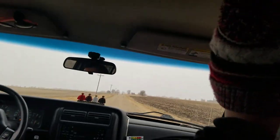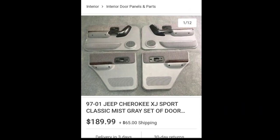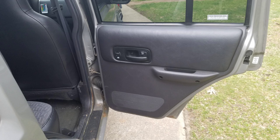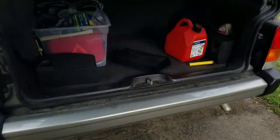So then I thought, what can I do about this? How on earth am I supposed to get my vehicle running and drivable? I could just buy some door panels on eBay for almost $250,000, but then how am I supposed to afford my rear seat cup holders? I'll make my own. Better yet, I'll buy office organizers from Walmart and pretend I made my own.